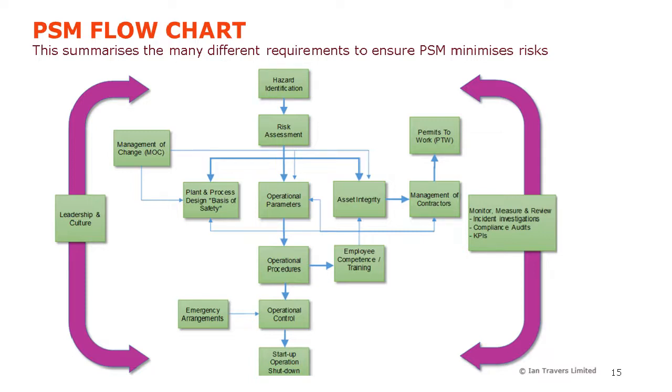But two really, really important things on the left and on the right. The leadership culture. Richard's been banging on about this for the last few webinars, and he's absolutely right too, because unless we get them engaged, you can't drive the rest. And then the subject of this webinar really is the right-hand side. How do we monitor, measure and review that all this stuff is working?